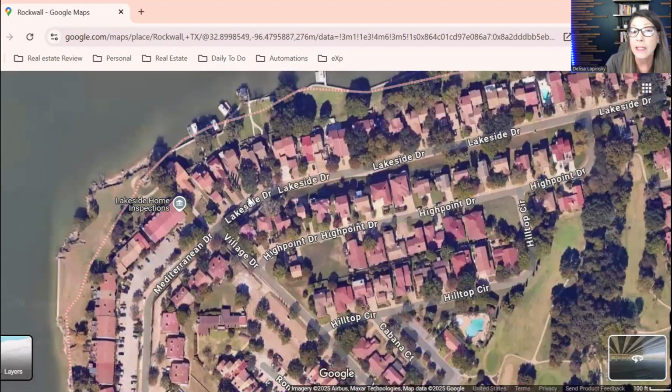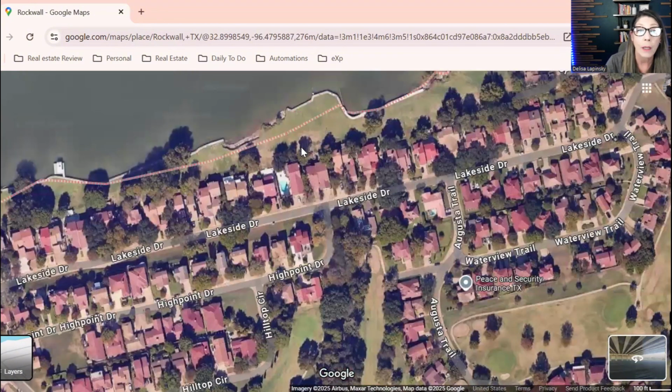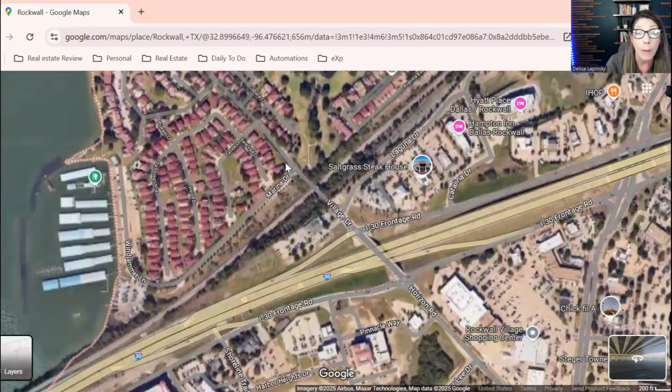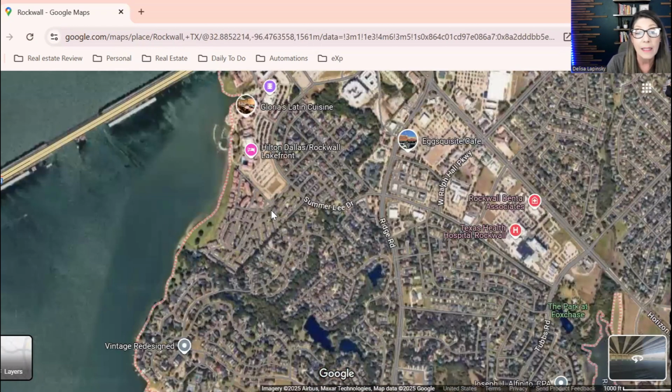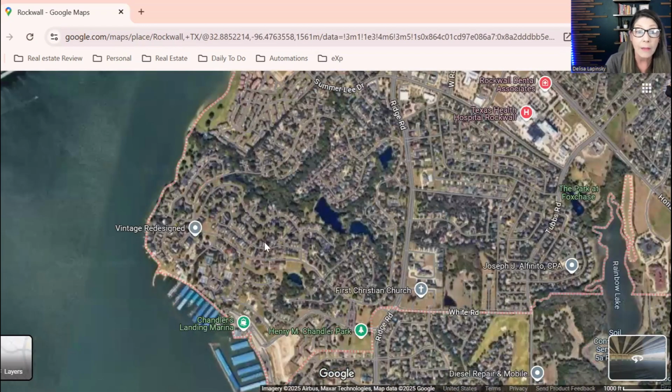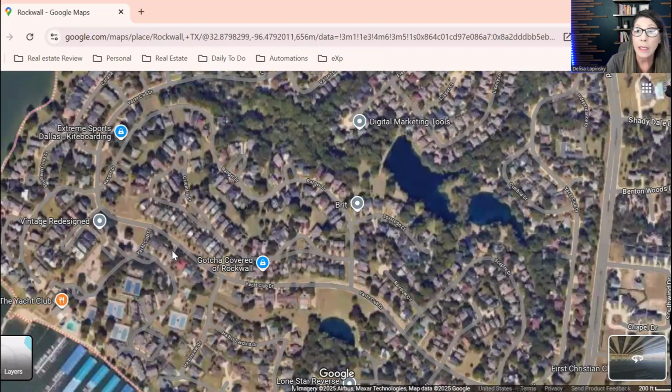Now, unfortunately, it doesn't let us go into the street view. Since it's a gated community, they won't allow that. But you see a lot of people have built their own piers right here, so you've got a lot of lakefront properties. And then if you come just on this side, onto the south side of 30, you have Chandler's Landing, which is, once again, another gated community.